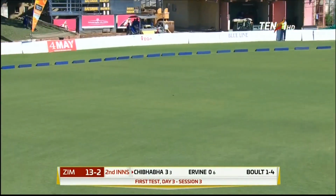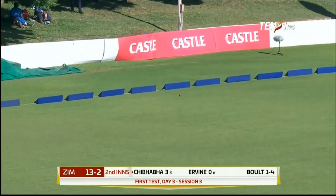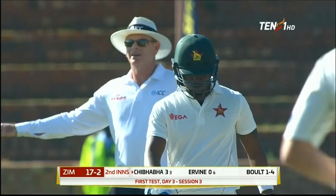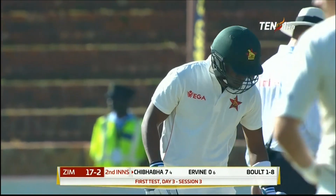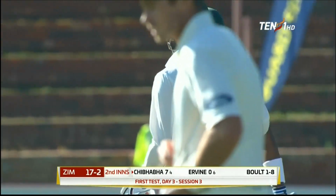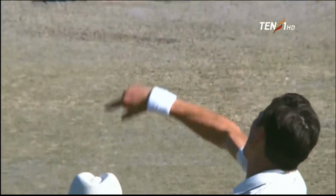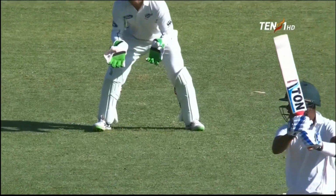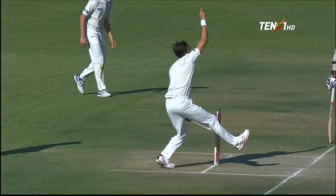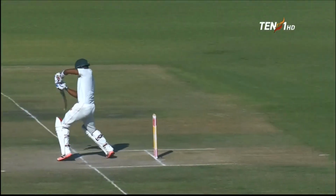Short. Trent Boult, and this would run away for 4. Chamu Chibhabha. It's an excellent shot. Weight on the back foot. One of his favorite shots. He loves driving off the back foot. Chibhabha waits for that and hits that very close to the body.